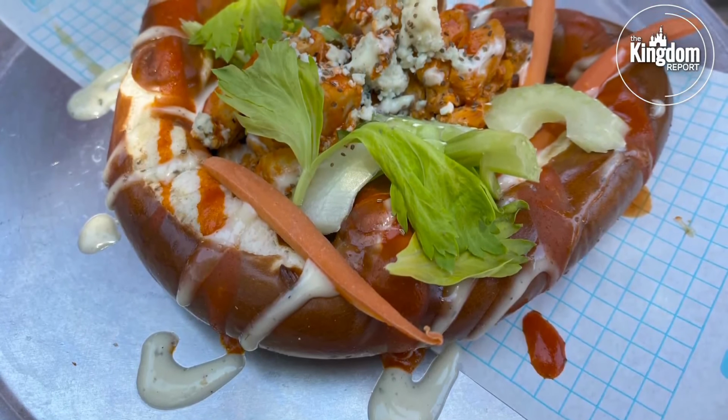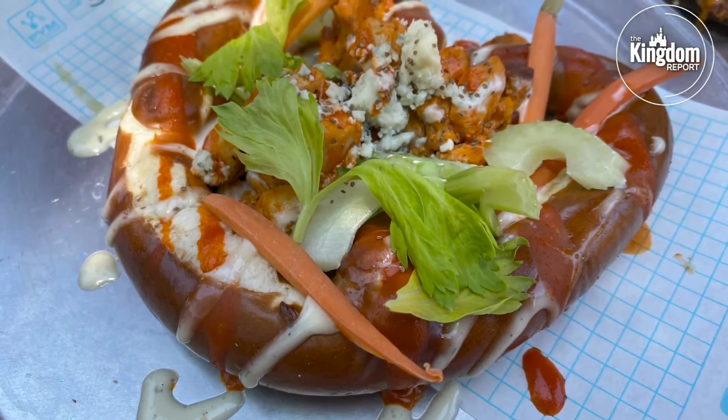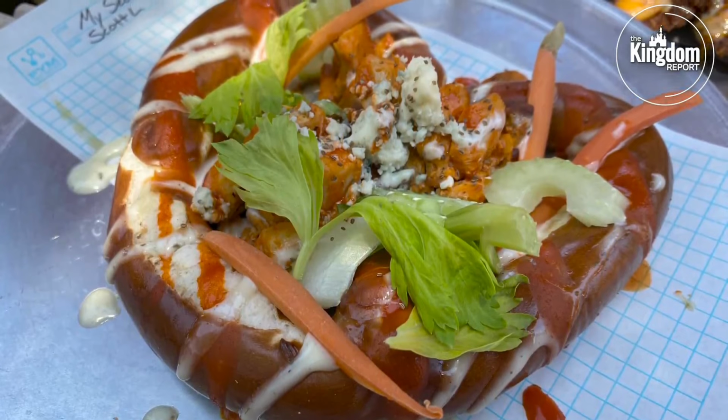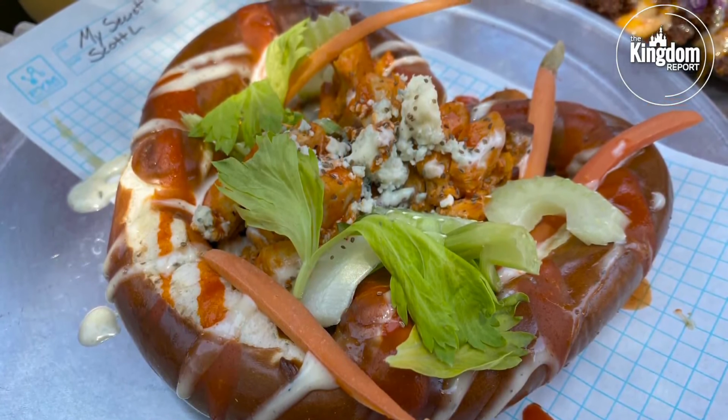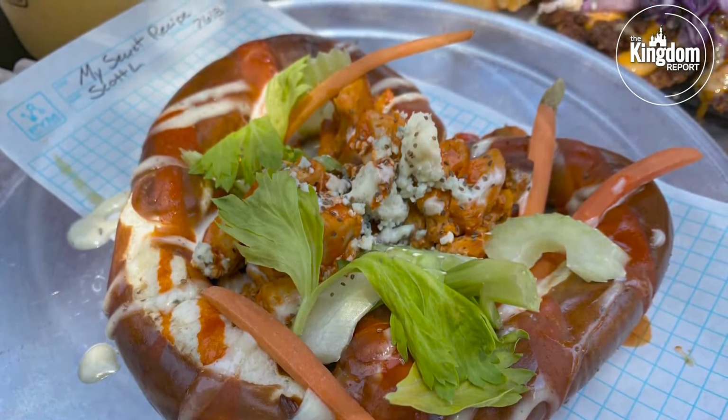And then of course the atomic pretzel, which has buffalo chicken on it and blue cheese, and this was also really good. I think it's a nice little twist on a pretzel. I do suggest it. Maybe it's better than even a giant pretzel. I don't know. Who could say? But I really did enjoy it.